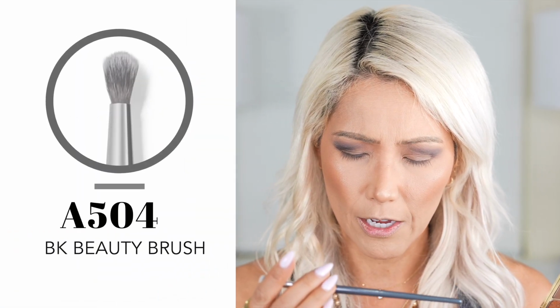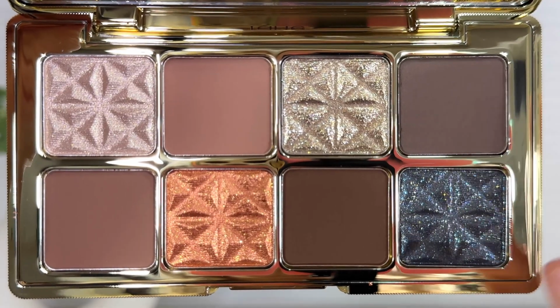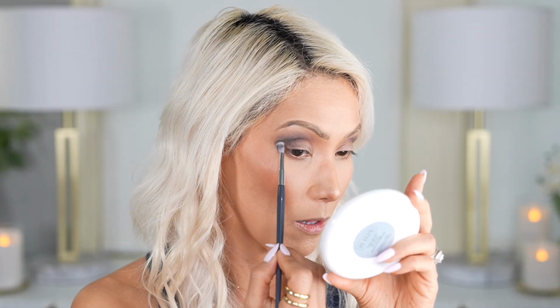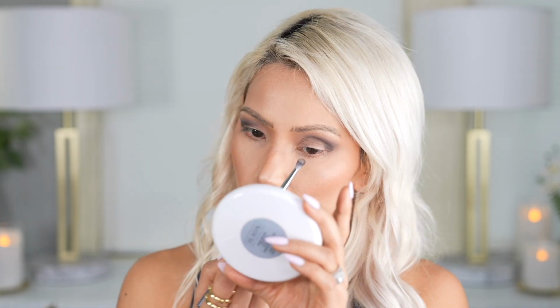We're gonna take a little bit of, just because I like to set this down for me personally, just like that. I'm gonna take my BK Beauty A504. Give me 504. And we're gonna go into that darker shade of the Tarte palette. Any kind of dark taupe color that you have, it doesn't have to be that. And I'm just gonna go over the dark areas that we did with the Tom Ford. You don't have to, it's a cream to powder formula. I just like to. It's just what I like to do.